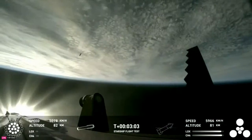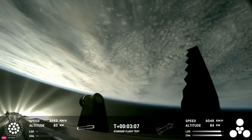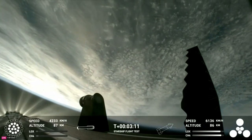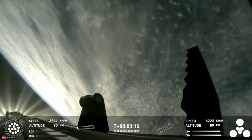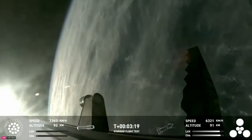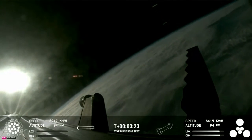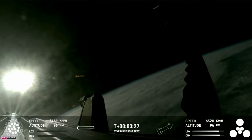Hot staging confirmed. Booster's now making its way back, seeing 6 engines ignited on ship. Kate, we got a Starship on its way to space and a booster on the way back to the Gulf. Oh man, I need a moment to pick my jaw up from the floor because these views are just stunning. These are live views from Starship.